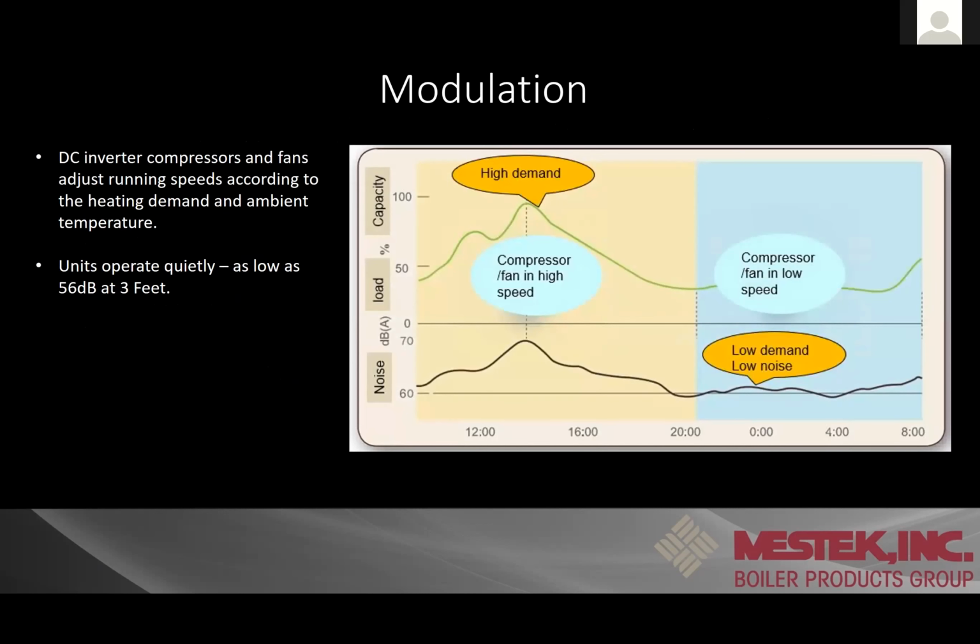So DC inverter compressor, fans adjust the running speed according to the heating demand and the ambient temperature. That's something that's also a factor in the heating side, that these fans could slow way down, or they could even turn off to make the coil think it's warmer out than it actually is. So that's another feature of how you get these capacities out of these.